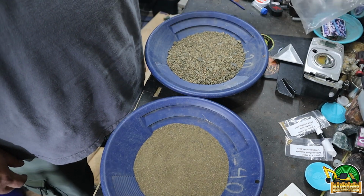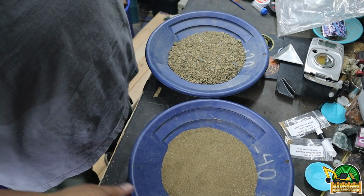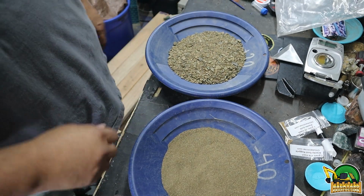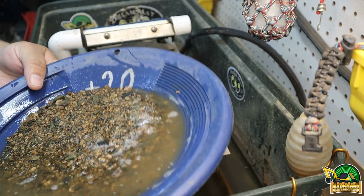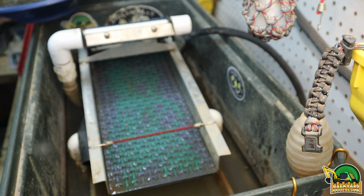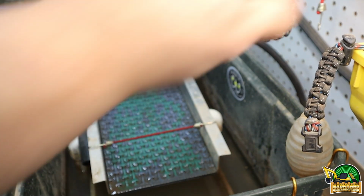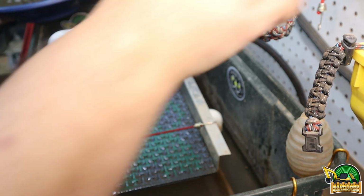And yeah, so the next thing, I guess, is to get it wet and run it down the sluice. So come on, let's get it done. All right, we got the dirt all wetted up. We're ready to fire up the sluice and find some gold. I'm gonna hit you guys with a new tune, so kick back and enjoy.